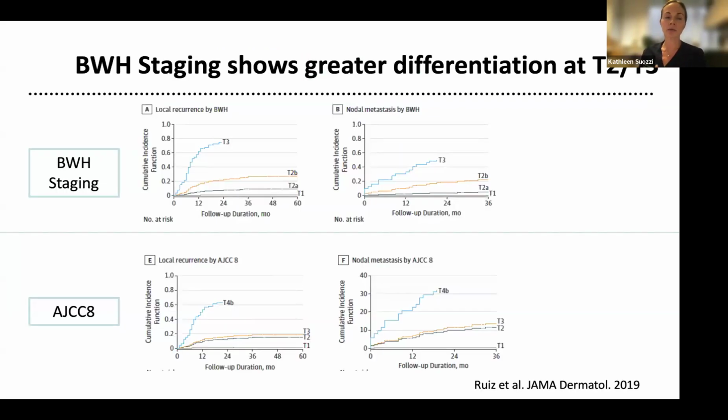And so when we look at how these staging criteria compare against each other, note Brigham and Women's does not have a T4 stage, so the T3 tracks along with T4 in AJCC8. But Brigham and Women's does have a little bit of a better differentiation in terms of outcomes here, looking at local recurrence and nodal metastasis between the T2A and T2B categories, where, in AJCC8, those T2 and T3 still track pretty close together. But you can see here when we're looking at risk of nodal metastasis, it's less than 10% in T2A, jumping up to greater than 20% in T2B.